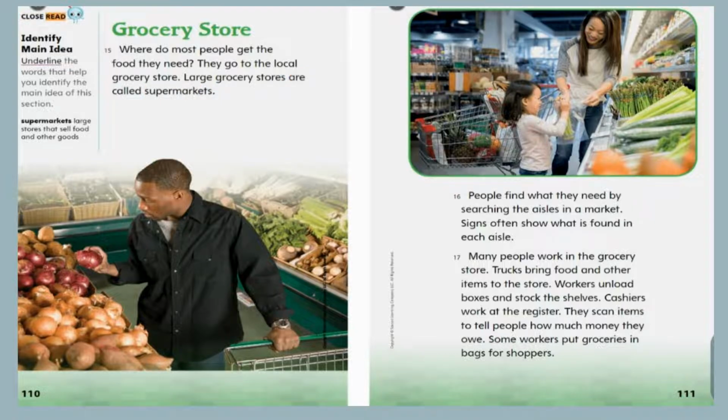Close read. Identify main idea. Underline the words that help you identify the main idea of this section. Supermarkets: large stores that sell food and other goods. People find what they need by searching the aisles in a market. Signs often show what is found in each aisle.